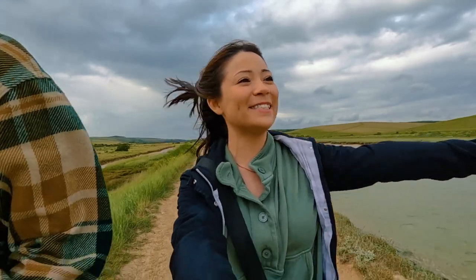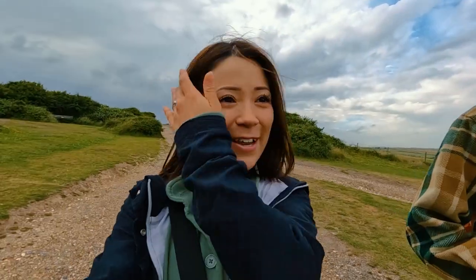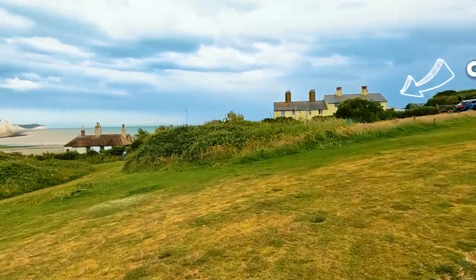But we're coming up on the Seven Sisters Cliffs. Oh yes, the hair is crazy. Corinne is smart and she brought a hair tie to put her hair up. I did not. So we hiked up around these little Coast Guard cottages, and the view here is insane.